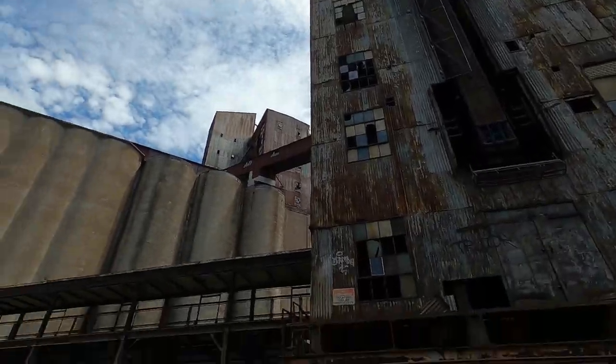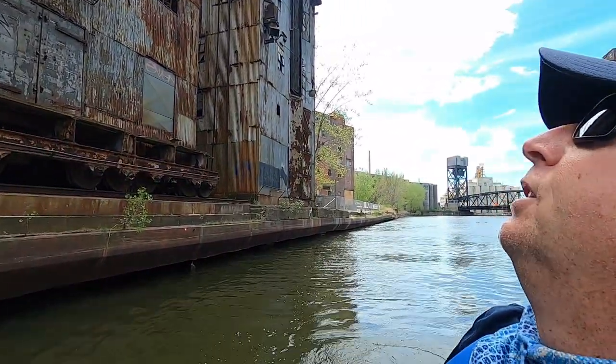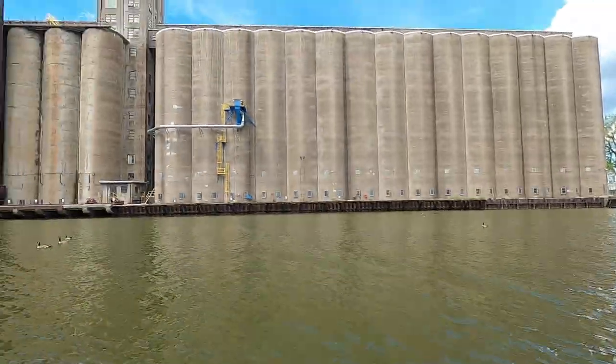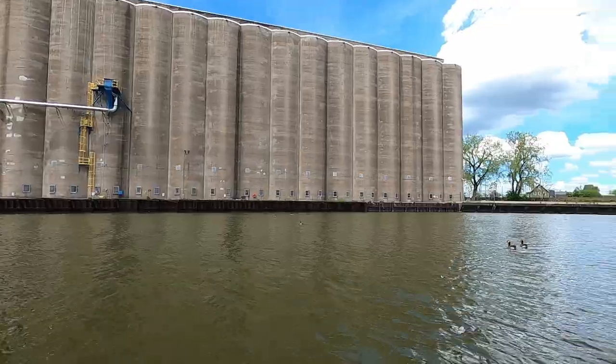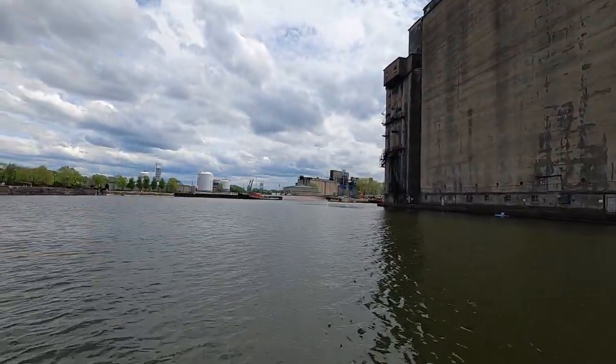Wow. I definitely don't think that's still in use. It can't be. But are these silos still in use? Because that looks like pretty fairly new work with that piping out there. Who knows? Seriously, I'm like a kid in a candy store. Every corner, every turn I make, there's something new. More old buildings, more old silos.